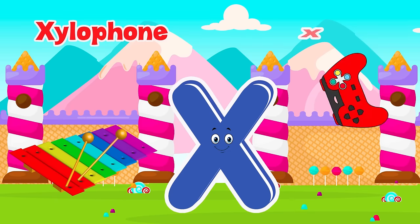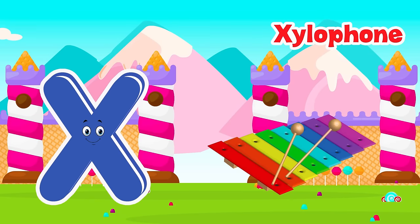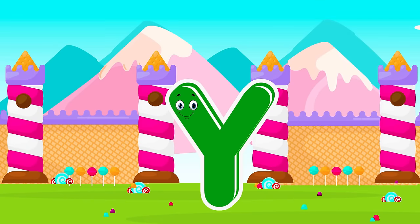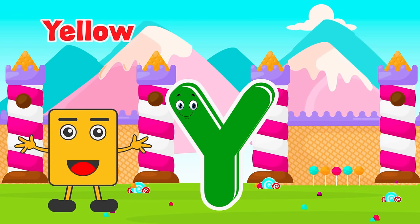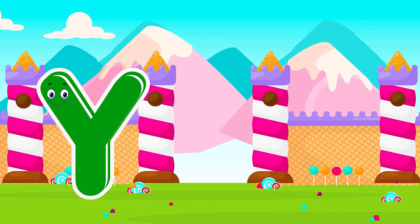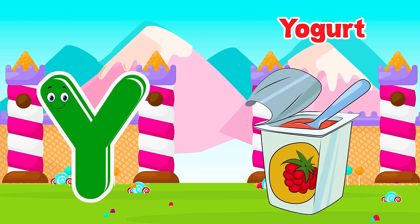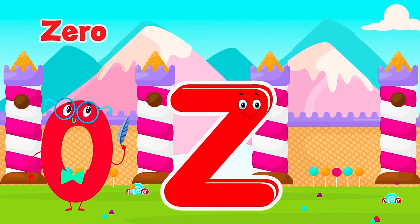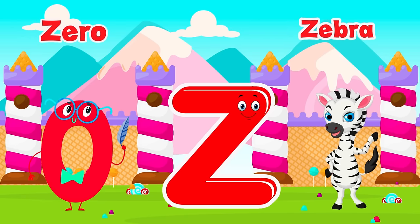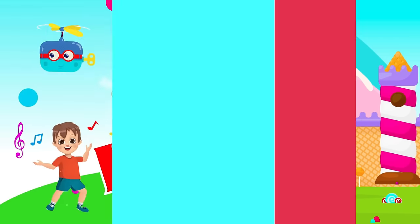X is for xylophone. Xylophone. X is for Xbox. Xbox. X is for xylophone. X is for Xbox. Y is for yellow. Yellow. Y is for yogurt. Yogurt. Y is for yellow. Y is for yogurt. Z is for zero. Zero. Z is for zebra. Zebra. Z is for zero. Z is for zebra.